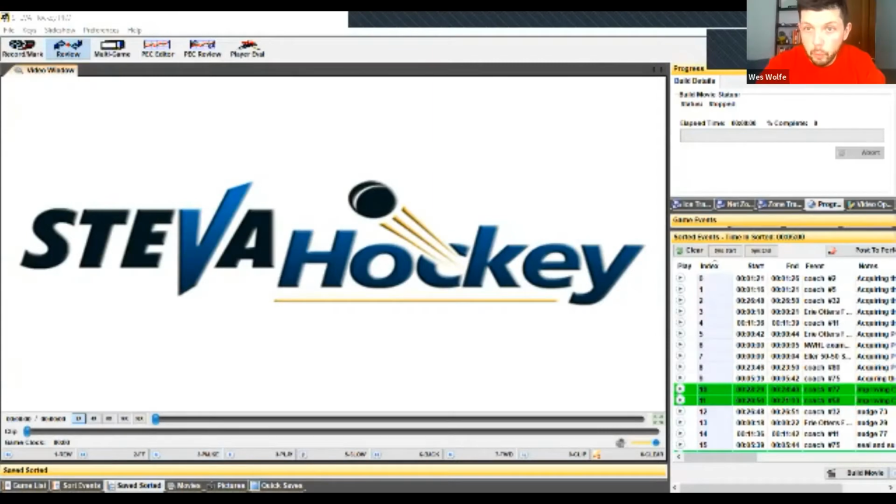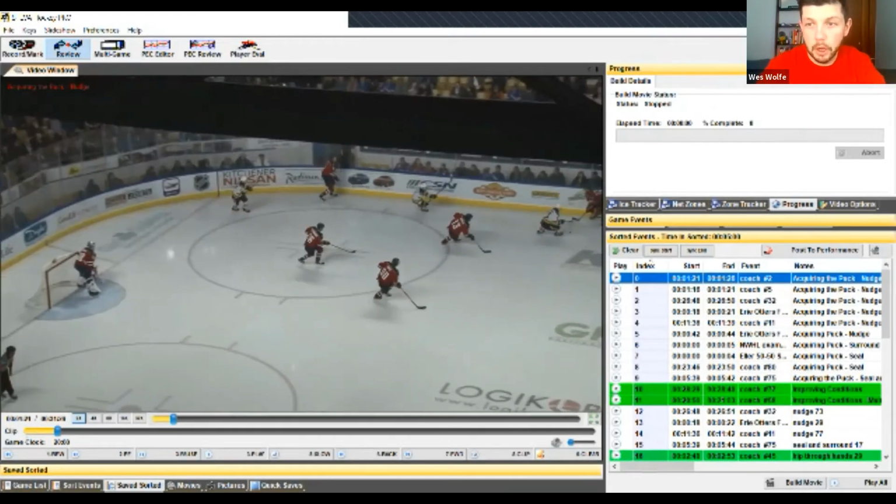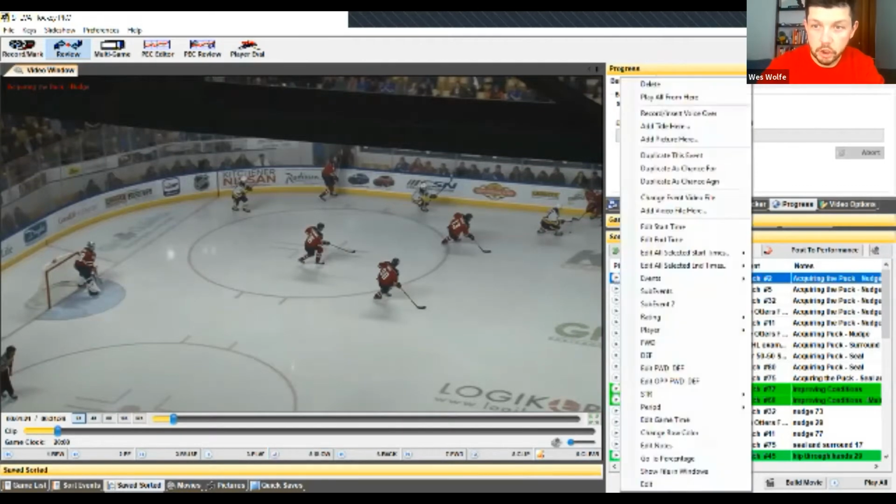Okay, so what we want to look at first is acquiring the puck and getting it. This first set of clips is going to be, how do we get the puck back? And these are different tools that elite players are all using to get the puck more. So the first thing that I want to talk about is this idea of a nudge, okay?